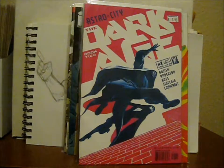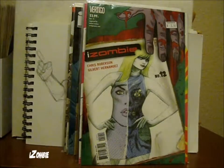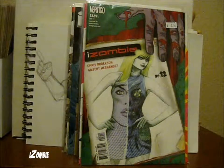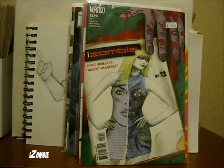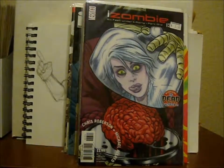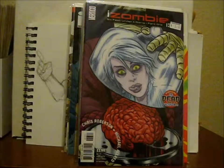Okay, so the last two I got were iZombie number 12 and iZombie number 13. So those are the comics I got at the local comic shop sale.